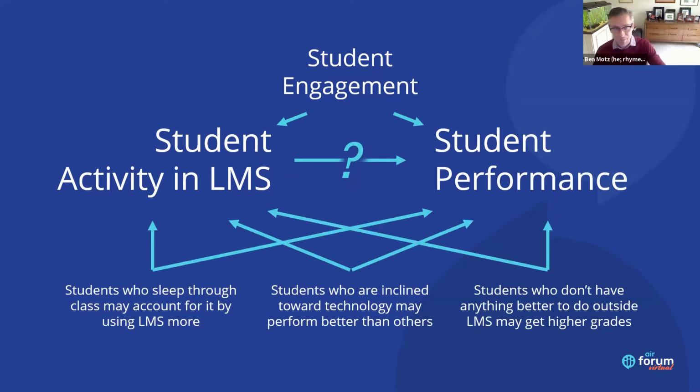But it's complicated because there are other potential explanatory factors that could create this pattern we're observing, where student activity is correlated with student performance. So for example, maybe students who sleep through class might account for it by using the LMS more. Then there's more student activity in the LMS when there's higher student performance, but it's not because of engagement, it's because of students sleeping through class.